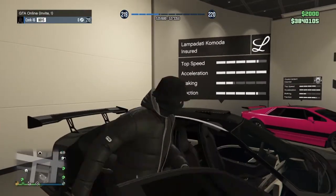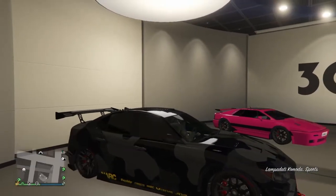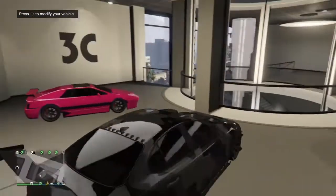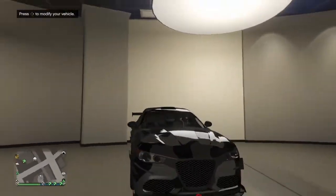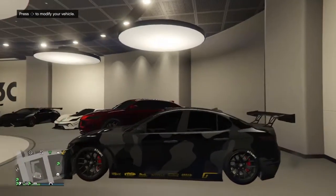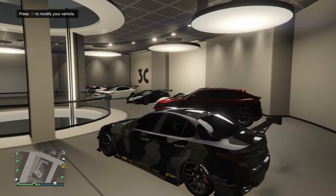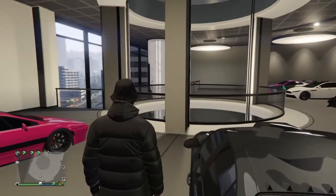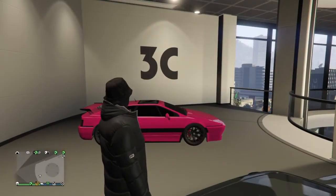Next up is the Komoda. I want to say that this one has turrets in it, but I could be mistaken there. I'm pretty sure it's in the headlights. I think could potentially be some guns. So this Komoda is 1.7 million, and yeah, that's all I'm gonna say.